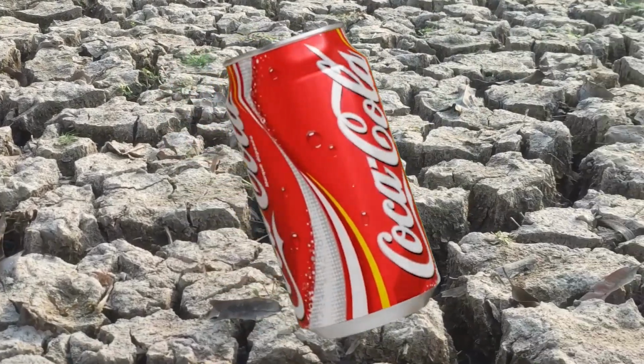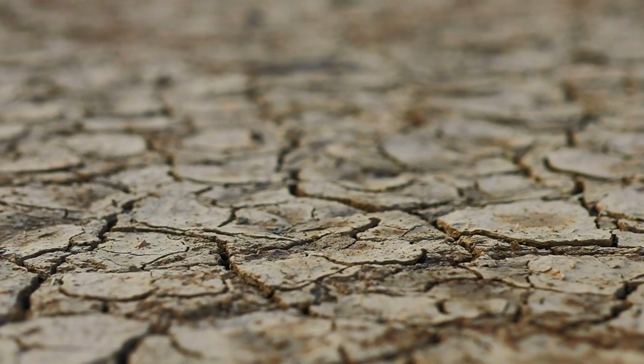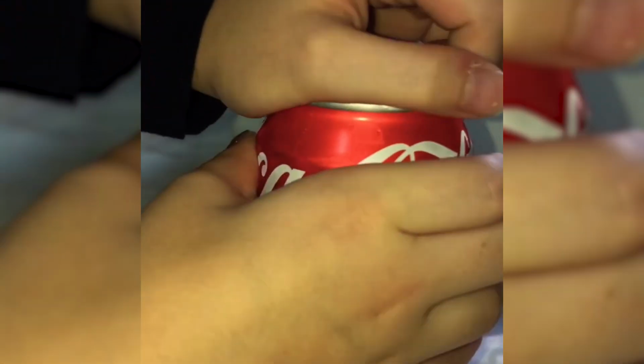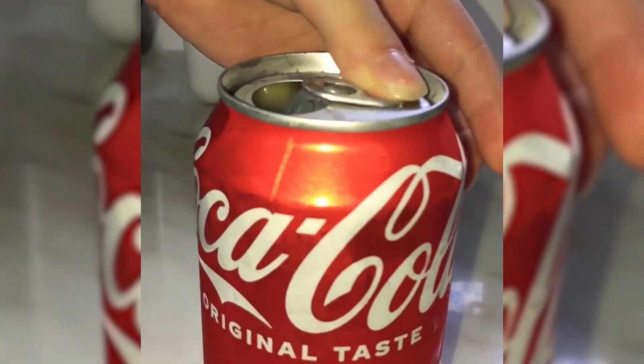So not only are you drinking a cocktail of chemicals and sugar, but you might also be supporting a company that's been draining the planet's precious resources. Who knew that taking a sip of Coke could come with such a heavy environmental price tag? Let's be real. Coca-Cola isn't just a soft drink. It's a carefully engineered addiction.